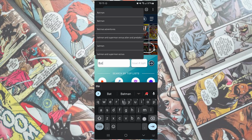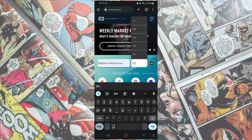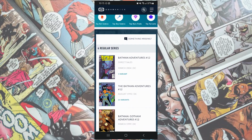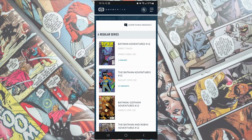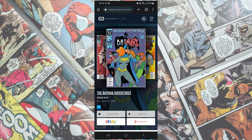You have to create an account for this. And after you do that, there is a paid version, which I'm using right now, but there's also a free version, which has some limited functionality. But I think the paid version is well worth it. It has inventory services, as well as this price checking ability, and some top 10s and whatnot. So we're gonna pick our issue here.